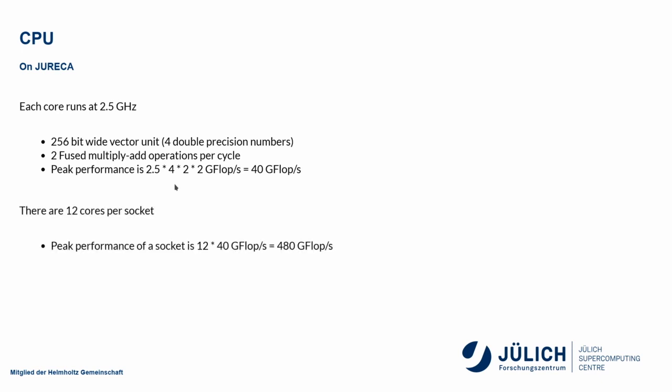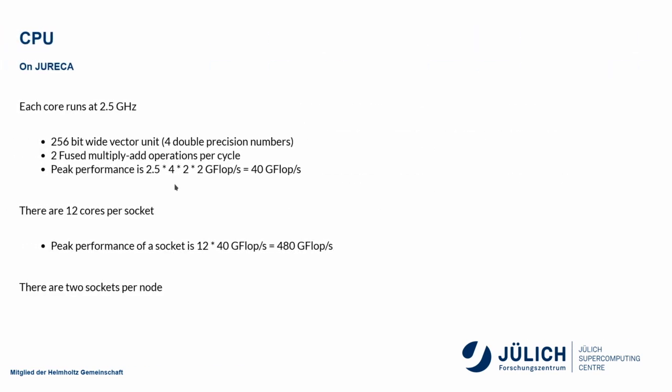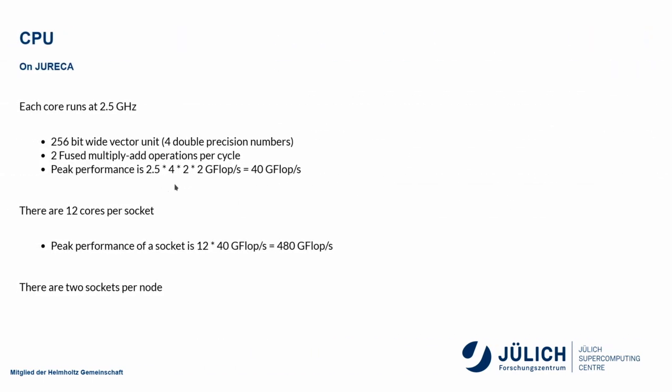Well, each processor actually has 12 cores, which gives us 480 gigaflops per socket, or per processor, per CPU. And each node has 2 CPUs. So for a peak performance of the CPU-only nodes of 960. Why don't I see that one? That's annoying. Okay, 960 gigaflops per second. All right, that's quite a bit per node.